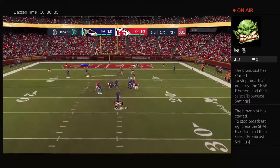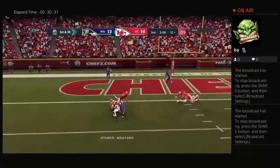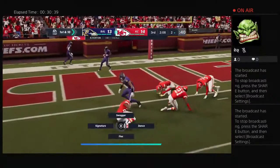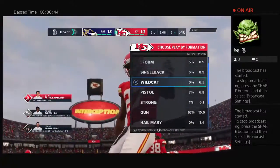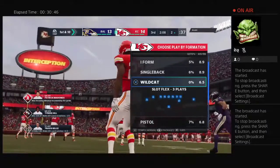Throwing now, Jackson on first down. Into a double team, and it's intercepted. Picked off down at the 2. And a big turnover there as his guys will get the football back.